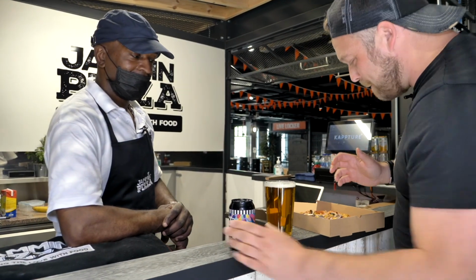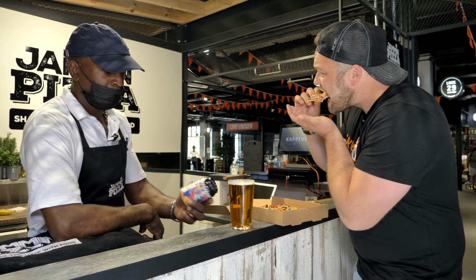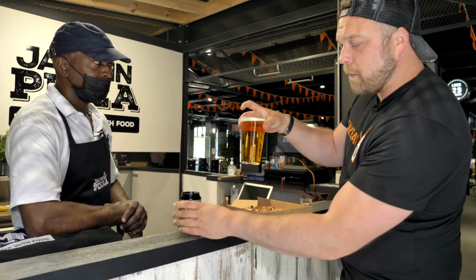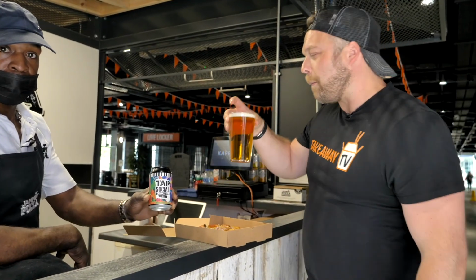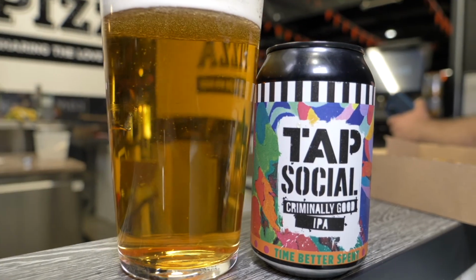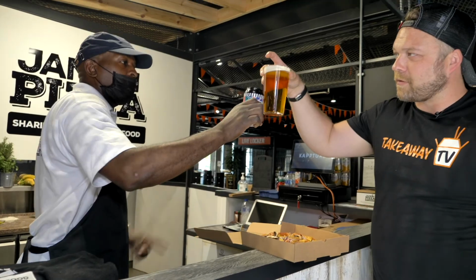So they said, basically, this is the combo. So I'm going to put that to the test. I take my advice very seriously. That's the pizza, obviously performing. It's from Jam and Pizza, the legend that is Tony. And we're going to wash this down with our criminally good IPA, Time Better Spent. That's absolutely beautiful. Tony, with your imaginary pint or your can, I taste you.